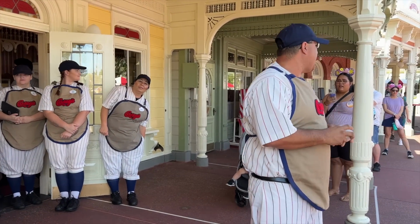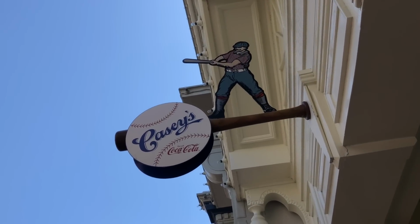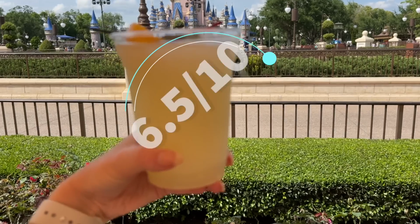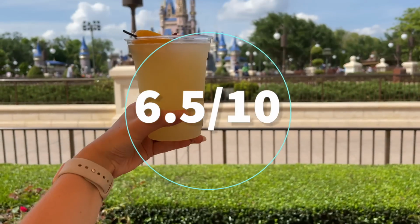But the mint juleps at Casey's are on the sweeter side of things, not as tart as a plain old lemonade, but somehow that mint lemonade combo still works without tasting like brushing your teeth right after you drink orange juice. I don't know how they do that. Now you can order this frozen mint julep lemonade for around $7. Rank 6.5 out of 10.